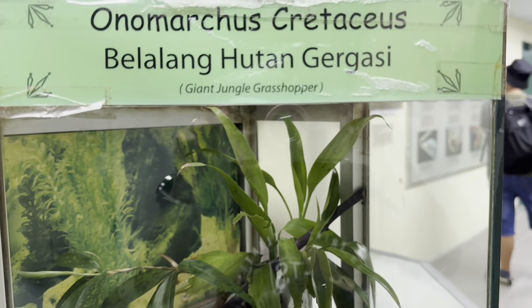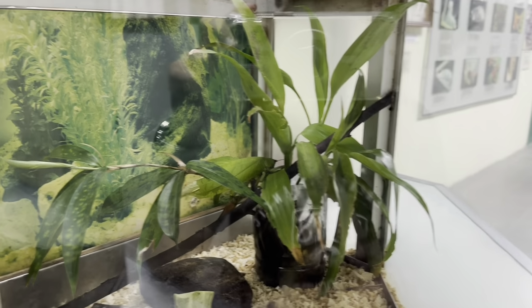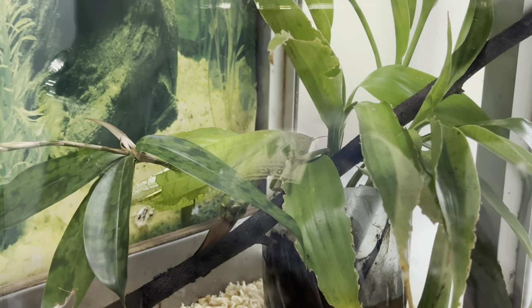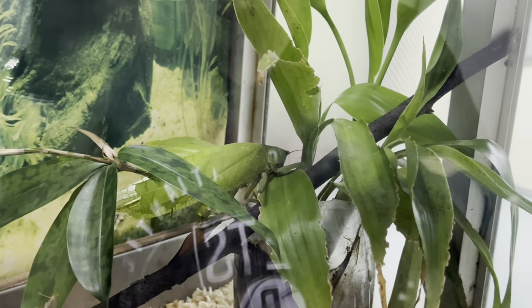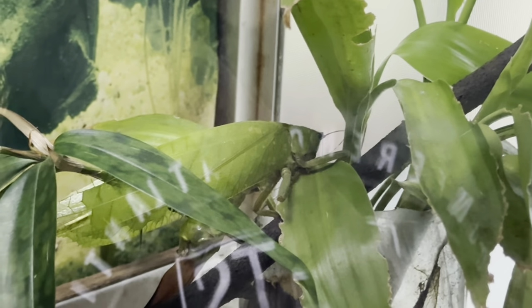This is the giant jungle grasshopper. Jacob cannot see the grasshopper because it's camouflaged. Pa, teach Jacob where the grasshopper is. No, it's under. There. Where? It's a big one, same as a leaf. You see the bottom one is straight.